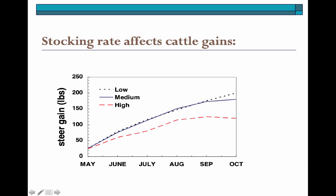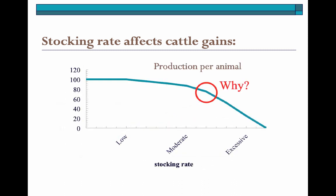But especially as you get out here to the end of a finishing period, like you would at the end of a stocking season, you can see drastic differences between stocking at low and medium versus a high stocking rate. So, stocking rate really does affect cattle gains pretty significantly. So, this is just another way to look at this concept here.